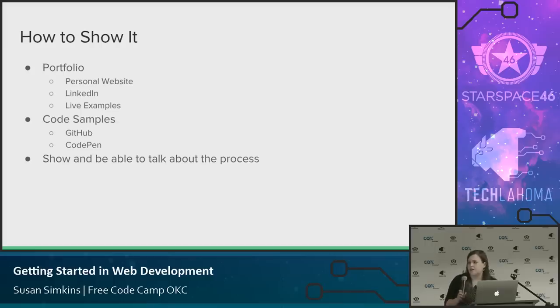And then also live code samples are a great way to show your actual code. So hosting code in a repository like GitHub or whatever. If you are more into like interaction design or front-end design, then CodePen is a great way to show your work. And then it's really important, in addition to just having code samples, to be able to talk about the process and how you got to the end product.